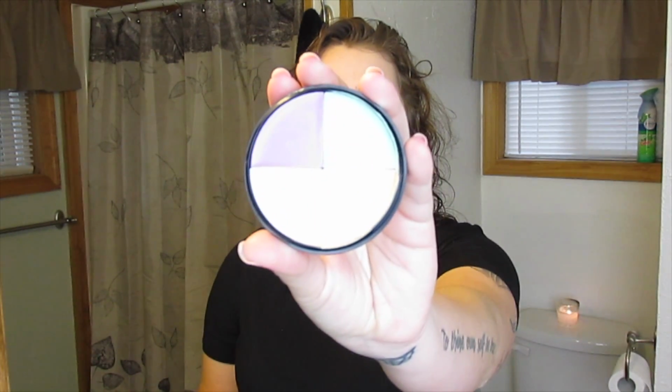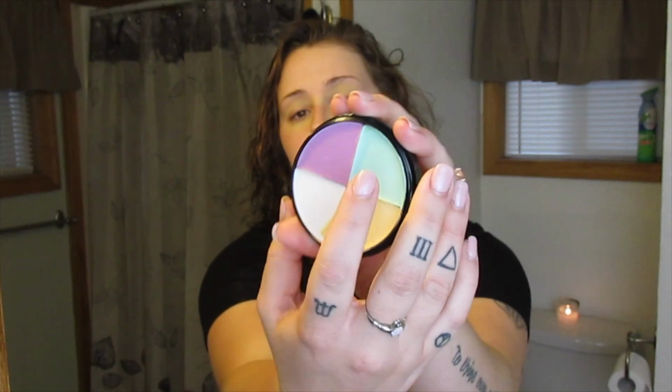Okay, I'm just gonna do the very same thing with the green up here. I'm just gonna dip my finger into it and put it anywhere that I have more redness than normal. I have a lot of redness just because my skin is very fair. So I'm just gonna put it where there's a lot more redness that draws too much attention. So just like so. After you look like a clown, you're ready for foundation.